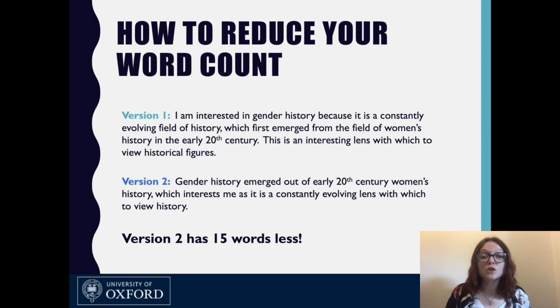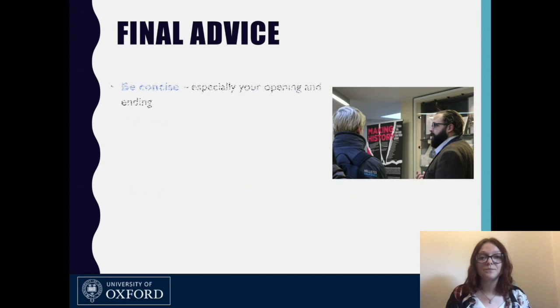So if you swapped around lots of your sentences like this, your piece of writing would sound a lot more neat, a lot more concise, and you'd be able to fit more of the academic content in because you have taken out all these unnecessary words that you didn't actually need.